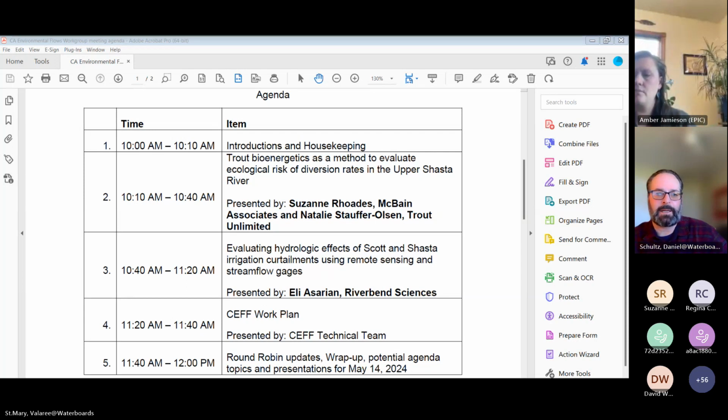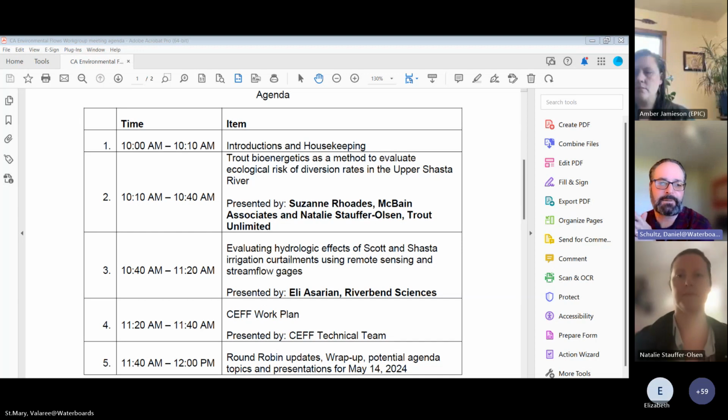And with that, I think we can go ahead and get going here with our first presentation on trout bioenergetics as a method to evaluate ecological risk of diversion rates in the Upper Shasta River. This will be presented by Suzanne Rhodes and Natalie Stoffer-Olsen.